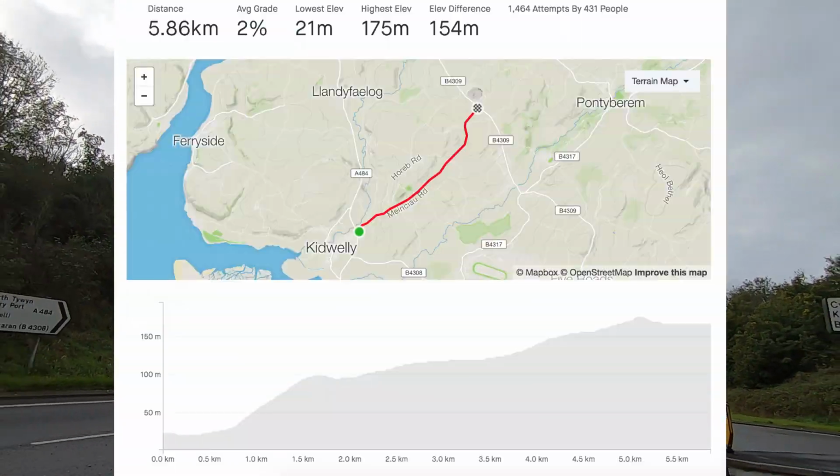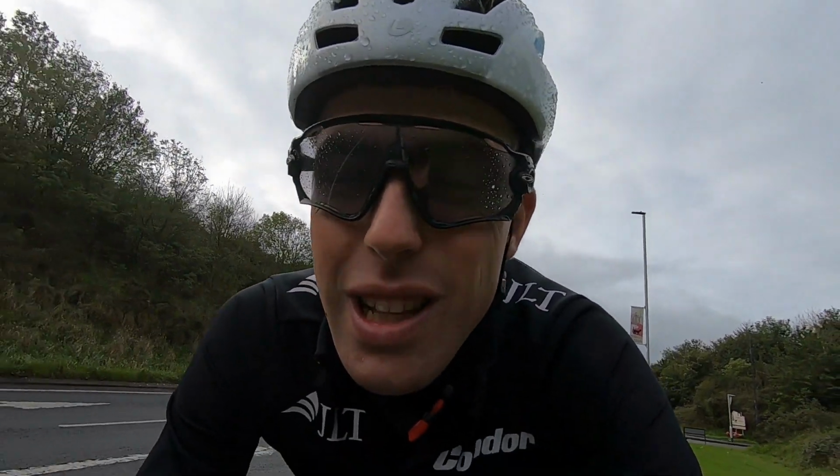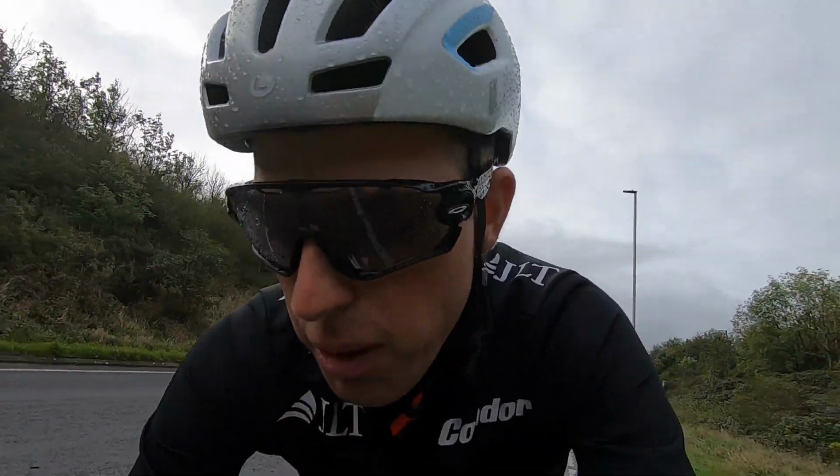The climb, I'll put like a little graph of what the climb looks like on the screen right now. It's not straightforward at all, like it's fairly steep at the bottom, and then there's little bits of downhill, flat section. It ramps up at the top again, but problem is we've got a whopping tailwind.